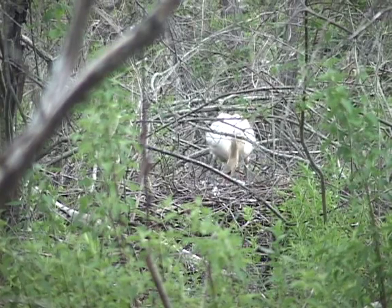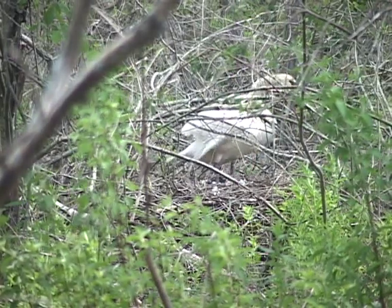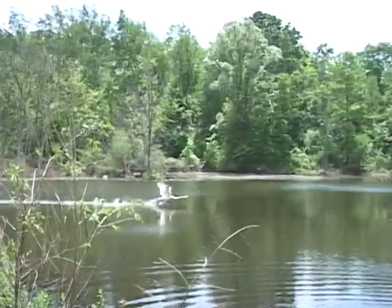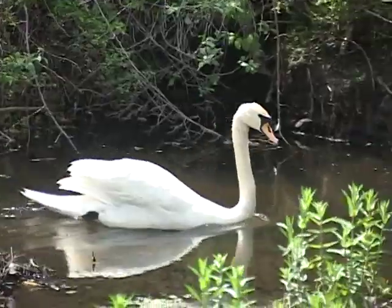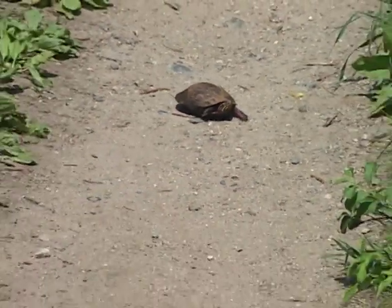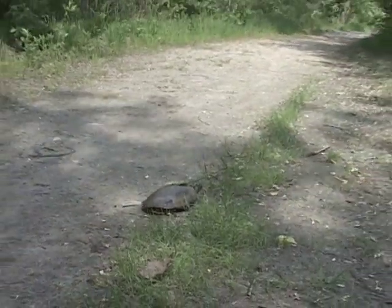The third swan pair I can't figure out. I was beginning to think nothing was happening at the nest. Often it would be left unattended for quite a while. Here Mom goes, wandering up the brook. I then walked around and found a number of turtles crossing the trails. Maybe they were finding a spot to lay their eggs.